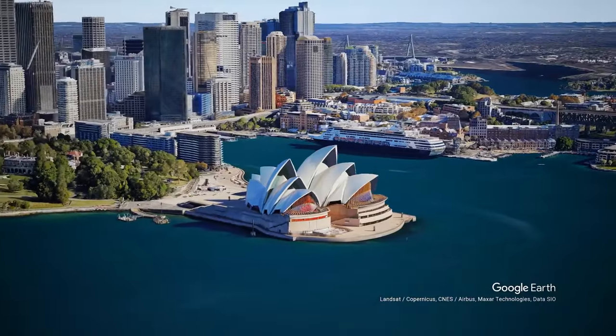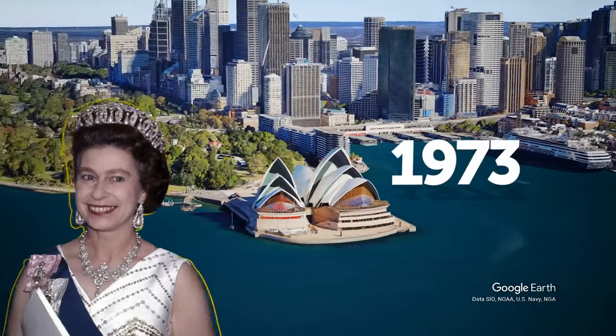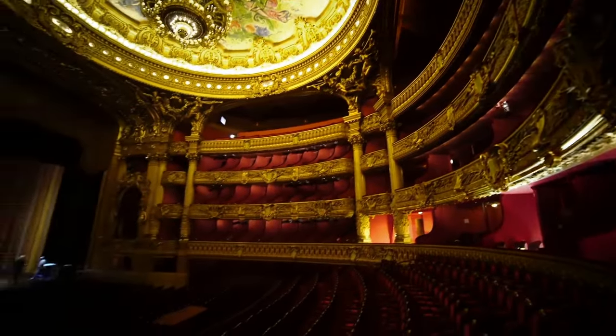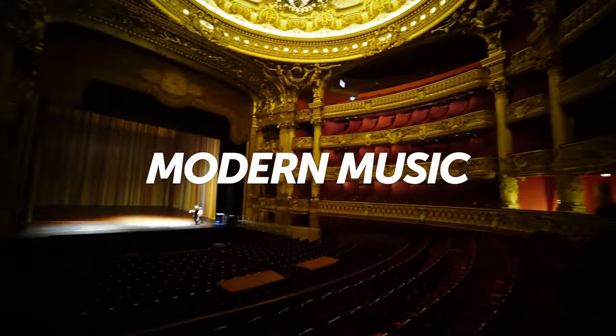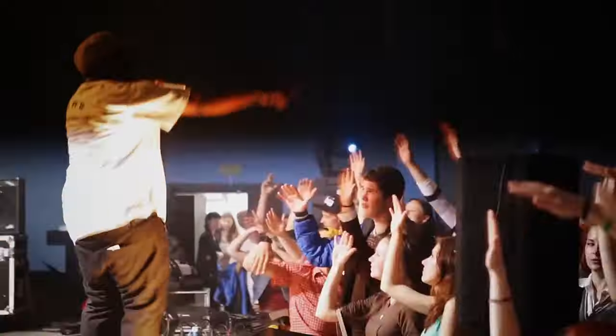The Sydney Opera House was opened by Queen Elizabeth II herself in 1973. It has venues for opera, ballet, classical, and modern music and dance, and an added bonus of a nightclub called The Studio, fitting 300 people. It plays underground music and hosts contemporary music festivals featuring famous rappers.